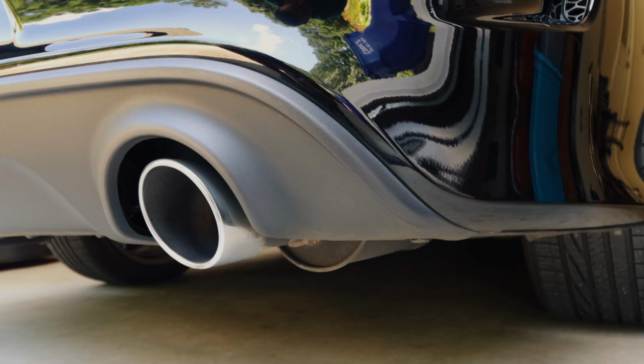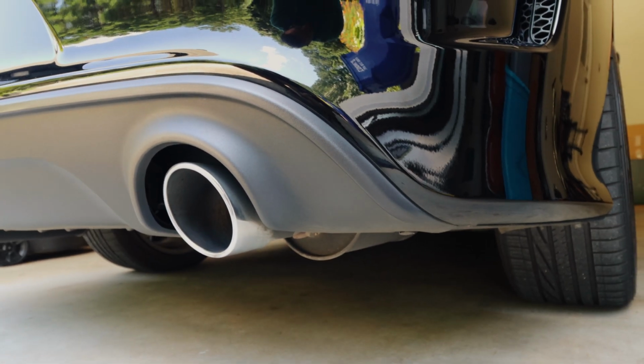So what's next for my Dodge Charger? I know the next thing I'm going to do is exhaust work. And the reason I know that is because I've already ordered the Carven 5-inch exhaust tips in black. So that's going to get rid of the chrome exhaust tips that come from the factory. It comes with 4-inch. I'm going to be going to 5-inch.